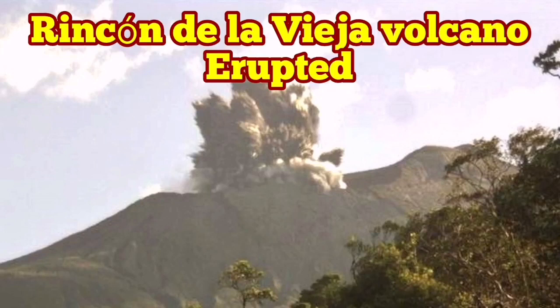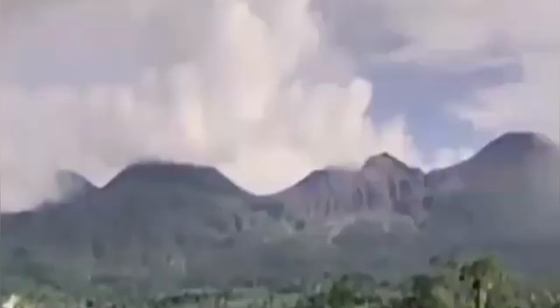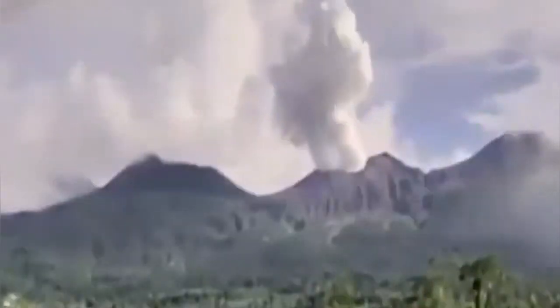Rincón de la Vieja volcano has erupted. The name Rincón de la Vieja means the corner of the old woman. In the country of Costa Rica, or rich coast, there is an eruption of this volcano going on at the moment.